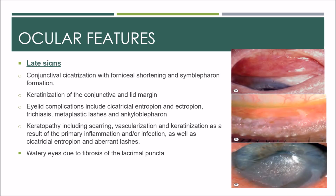Late signs include conjunctival cicatrization with fornicial shortening and symblepharon formation. As is seen here, there is conjunctival scarring in this picture, keratinization of the conjunctiva and lid margins. As you can see, the keratinization is extending from the skin into the cornea, and it is accompanied by abrasive plaque formation sometimes. Eyelid complications include cicatricial entropion and ectropion, trichiasis, metaplastic lashes, and ankyloblepharon.